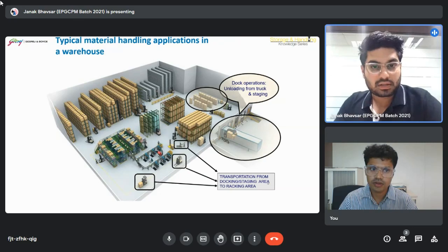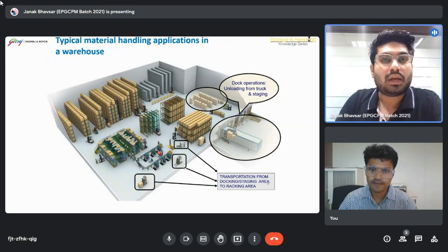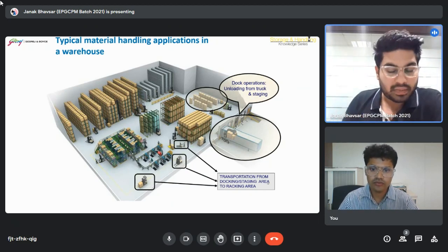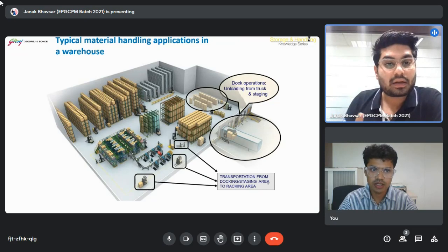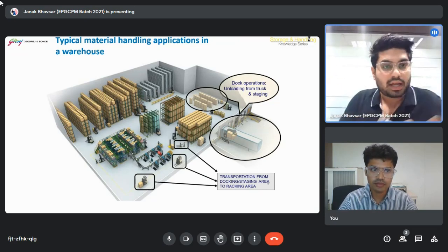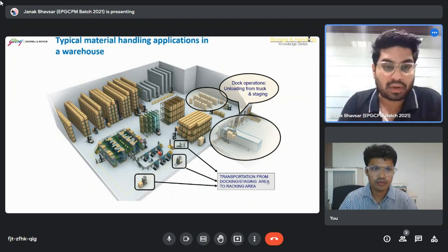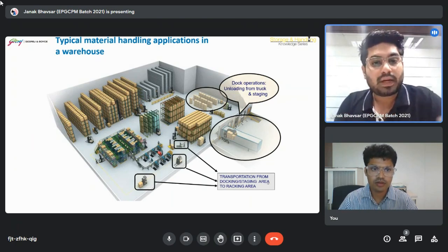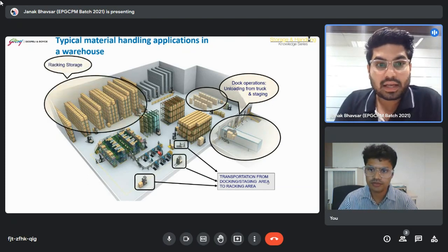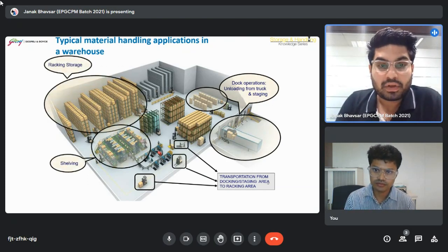First is the docking station. Second is the transportation area. Here you see BOPT, forklifts, hand pallet trucks, basically what we call feeder equipment. They handle material from the docking area to the racking area or an order picking area. This is the material movement, or transportation bay, as we call it.